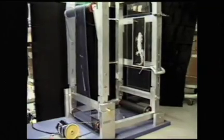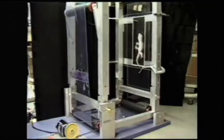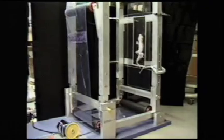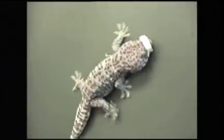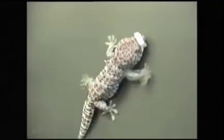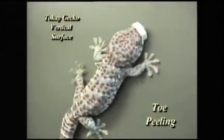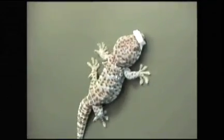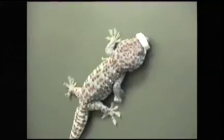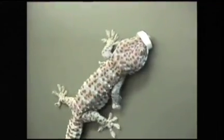Here's the Gecko mill. It's a see-through treadmill with a see-through treadmill belt, so we can watch the animal's feet and videotape them through the treadmill belt to see how they move. And here's the animal that we have here running on a vertical surface. Pick a foot and try to watch a toe and see if you can see what the animal's doing. See it uncurl and then peel these toes. It can do this in 14 milliseconds.